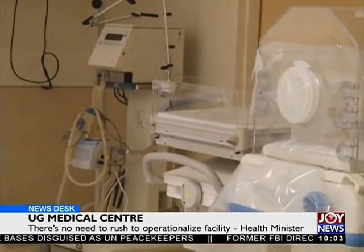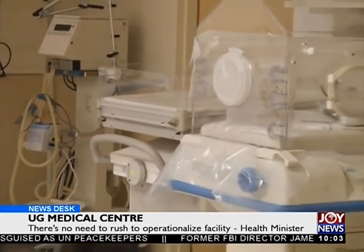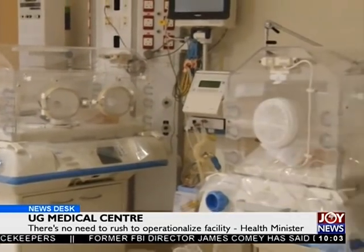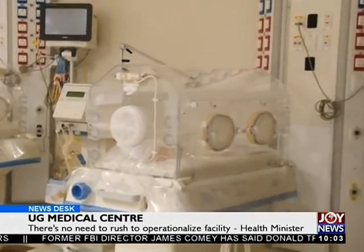So we are still within the women and children's block here at the University of Ghana Medical Center. It's the neonatal intensive care unit where newborn babies who need special attention are put. From the shot, you can see a number of these incubators. The ACs are on. Everything appears to be functional.